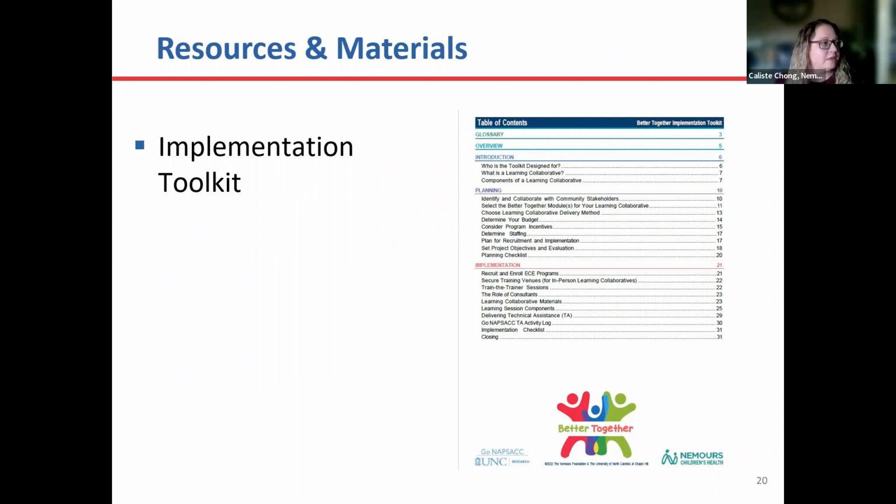And what I really like about the implementation toolkit is that it's really adaptable. So someone that is a state level coordinator that's looking to host multiple collaboratives in different regions of the state can use this implementation toolkit to plan out the learning collaboratives, or a trainer that's working in rural Alabama that wants to work with and provide a learning collaborative to providers they're already working with can use this toolkit to plan and develop the learning collaboratives for those particular programs. So whether you're thinking about large implementation across many different regions or a singular learning collaborative in one particular region, we've tried to adapt the materials and the content to meet your needs.